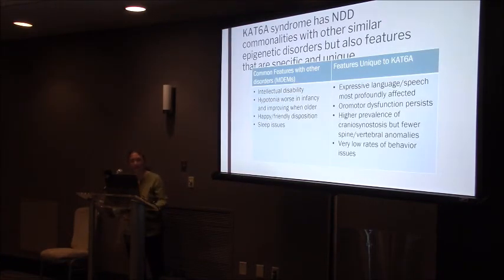Sorry this slide is showing up weird, but KAT6A syndrome has neurodevelopmental commonalities with other similar epigenetic disorders. So those disorders that Dr. Farner just showed you in the big wheel, there are overlaps there, but there are also features that are specific and unique to KAT6A syndrome. And when we're thinking about treating patients now and then hopefully treating patients in the future, we need to understand both of these. So we need to know where are the commonalities and how can we target those, and we also need to know what is very specific to KAT6A syndrome and how do we look at that.